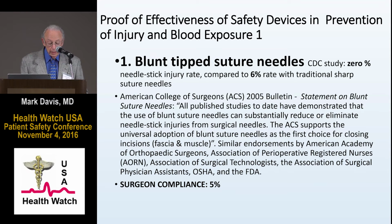Let's look first at blunt tip suture needles. They easily penetrate tissue layers below the skin, but not the skin. So everybody is protected. Everyone on the surgical team is protected from a suture needle stick. In a classic CDC study, there was a 0% needle stick injury rate to healthcare workers with these blunt needles, compared to a 6% rate when traditional sharp suture needles were used.